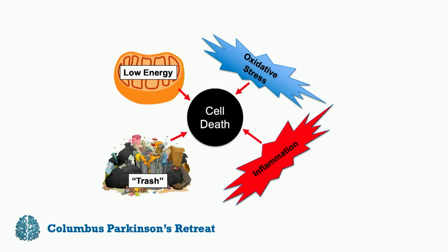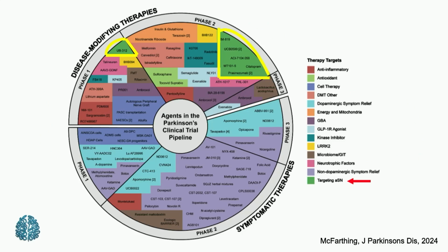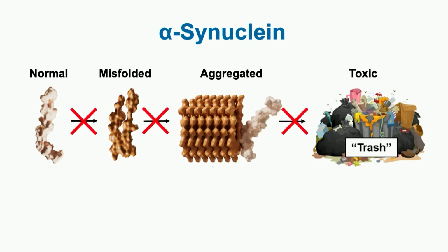I've referred to the trash buildup, the alpha-synuclein and other protein buildup that happens when proteins become modified by these other processes that can choke off the cells, make it tough for them to work. We've talked about alpha-synuclein for years. It becomes modified, misfolded, sticky, aggregated together, goes from cell to cell to build up trash, choke off cell function, and make it hard for cells to survive. There are quite a few studies going on in phase 1 and phase 2, and actually one of the agents there is being put together for a phase 3 trial against alpha-synuclein to try to reduce the buildup.